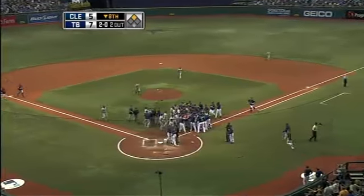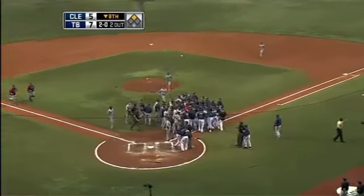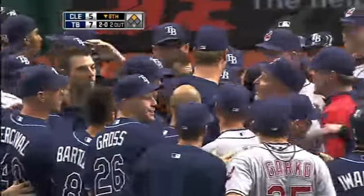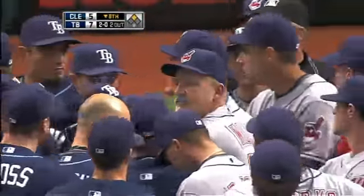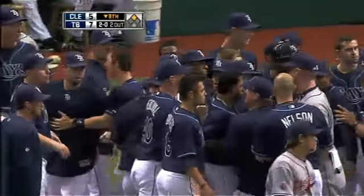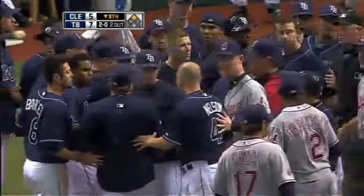That's exactly right. And they asked for it. Bad job by the umpires right there, not taking control immediately, especially on the first pitch. I'll tell you, and not only the first pitch, when he follows it up with a second pitch, he's got to be out of here. Absolutely. He has absolutely got to be ejected.